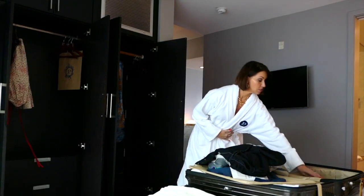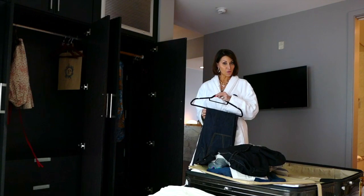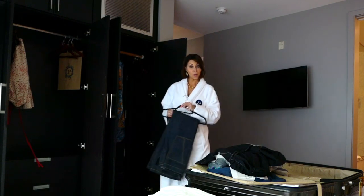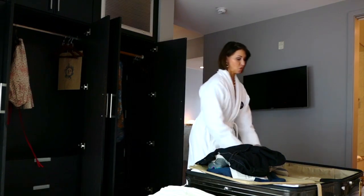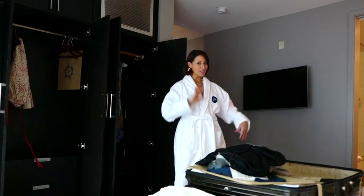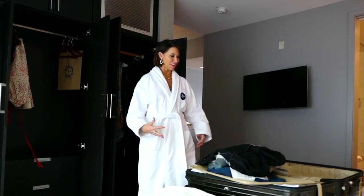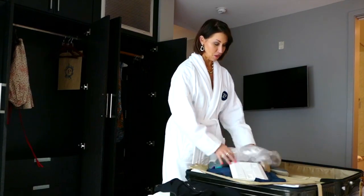It's really interesting to pack for somewhere like LA or the beach as compared to New York, because we're packing a lot more casual things, a lot more color, white jeans versus black and all that kind of stuff. So kind of more of a festive atmosphere, even though we're here for business.